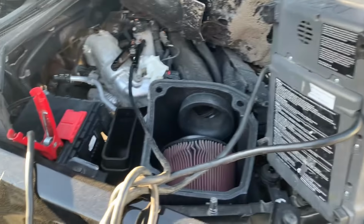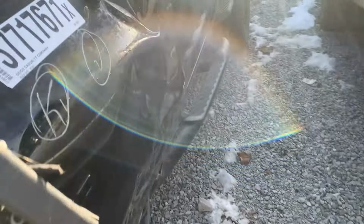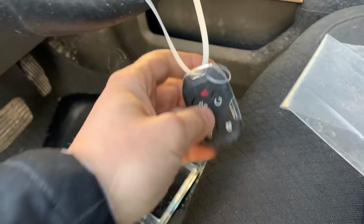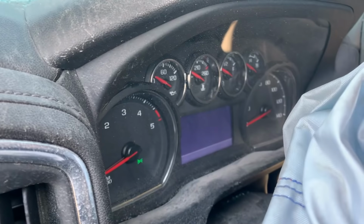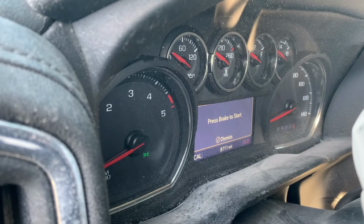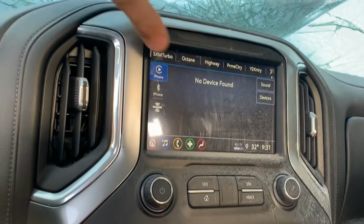Okay, while we're waiting, I got a jump box. Let's check how many miles is on this thing and make sure we can put it in neutral. The door's still open. That's good. Well, we got power. Nice little key. Oh, dash lit up. Push the button. 8,000 miles. Wow. Sweet. If it has 8,000 miles on this thing, that's a smoking deal. Let's see if this thing has navigation.